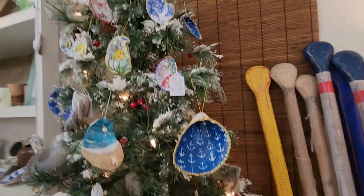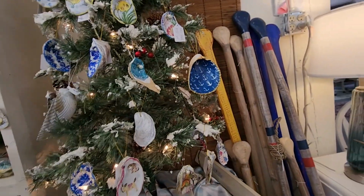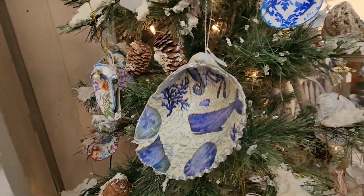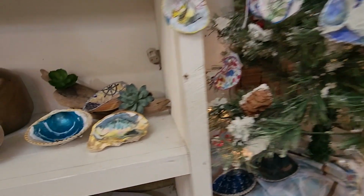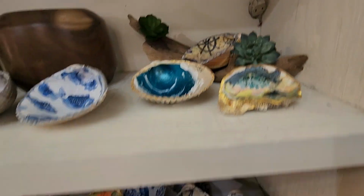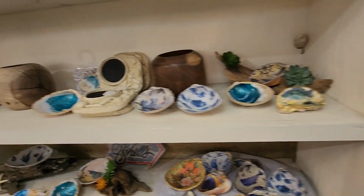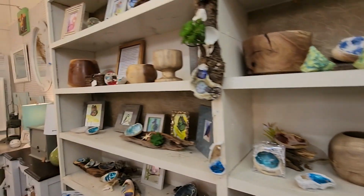I would do this. How many of you guys would do this? I like the whales. He was just showing me the whales. Look at the fish. These are so beautiful. Some are decoupage, some are hand painted, but they're super cool.